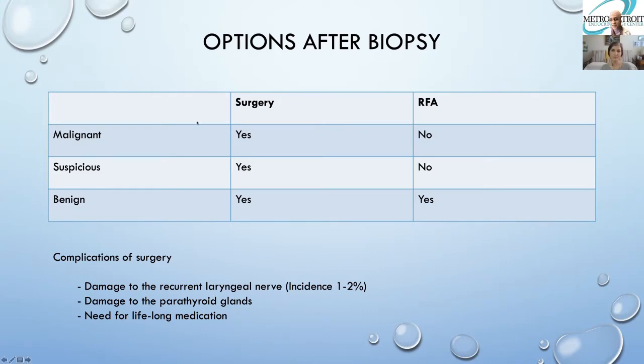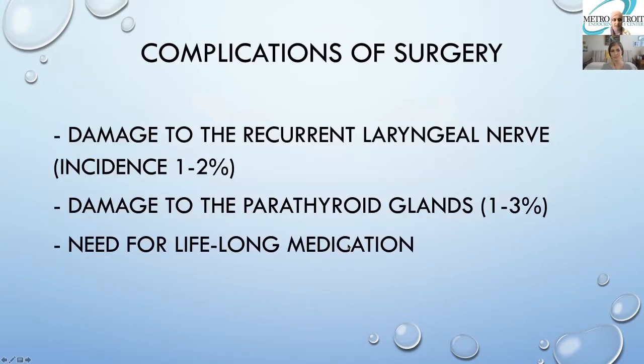Okay, at this point. Now for benign nodules, those are the ones where you get to choose if you're going to have surgery or if you're going to have RFA. And I'm going to talk a little bit more about both scenarios. Okay, so when we look at surgery, what are some of the complications of surgery?